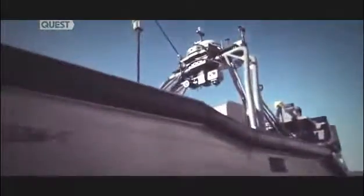And these could be the engineering answer New Orleans is looking for. They're called unmanned surface vessels, or USVs for short. The high seas are lawless.